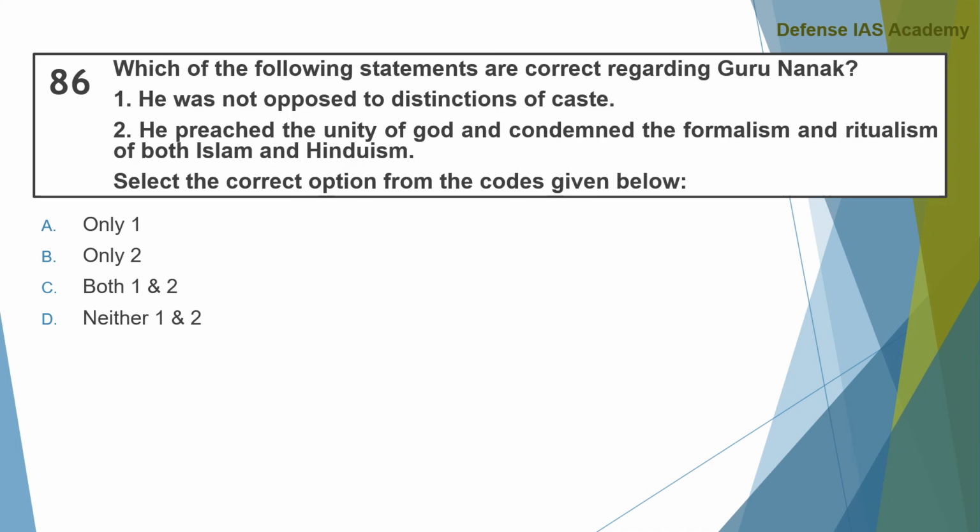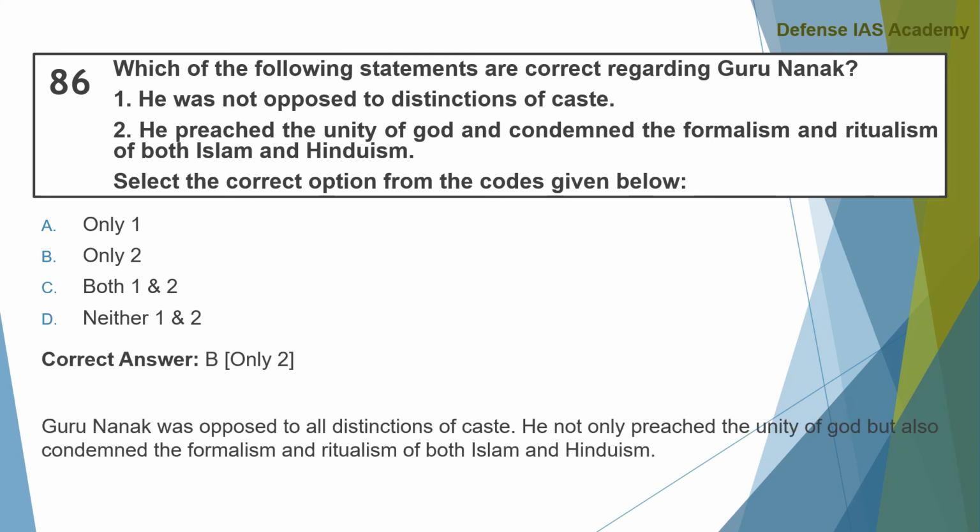Question 86. Which of the following statements are correct regarding Guru Nanak? 1. He was not opposed to distinctions of caste. 2. He preached the unity of God and condemned the formalism and the ritualism of both Islam and Hinduism. Select the correct option from the codes given below. The correct answer is option B, only 2. Guru Nanak was opposed to all distinctions of caste. He not only preached the unity of God but also condemned the formalism and ritualism of both Islam and Hinduism.